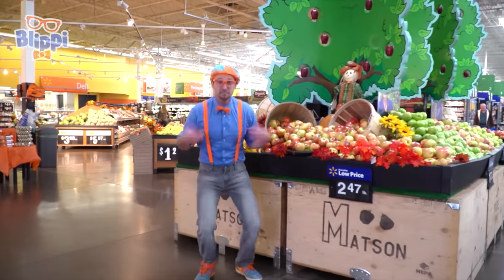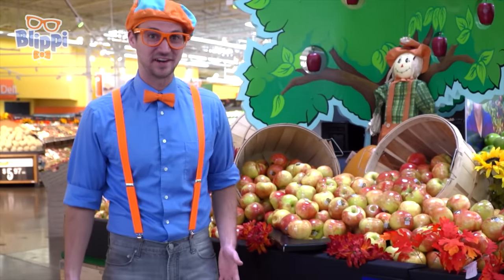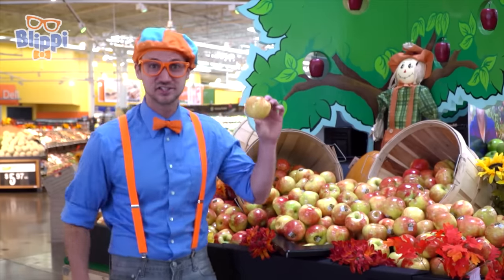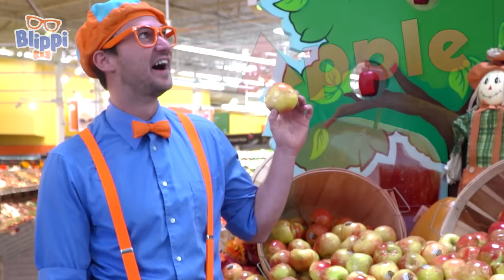Hey, it's me, Blippi. And look at where I'm at. I'm at a super center. But look at what it is. It's a delicious apple. I wonder how this apple got here.